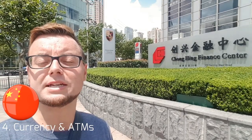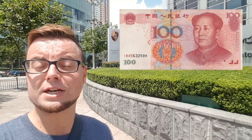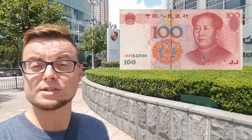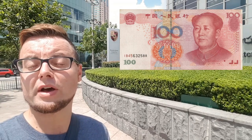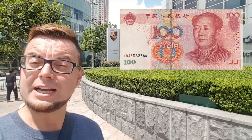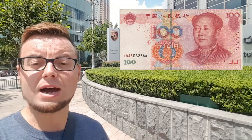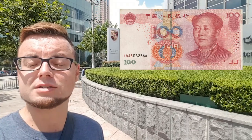So the Chinese currency is the Chinese yuan, Y-U-A-N. This is 100 Chinese yuan. In terms of exchange rates, at time of filming, this is August 2017, this is the equivalent of about 15 US dollars and about 19 Australian dollars. In terms of ATMs, you will not have a problem at all. ATMs are everywhere, they do accept foreign cards, wonderful.